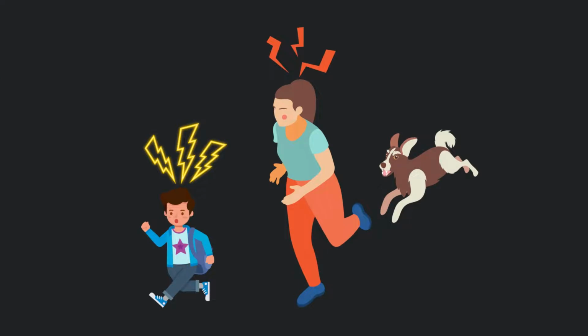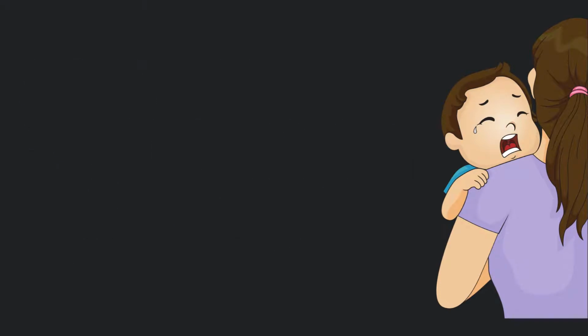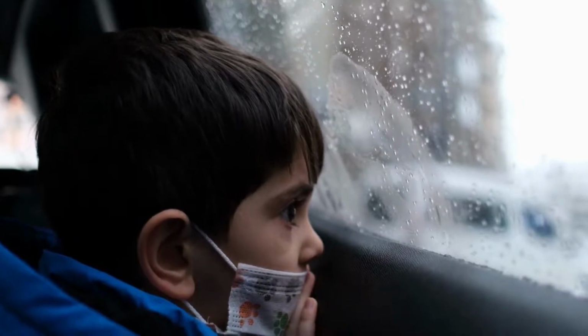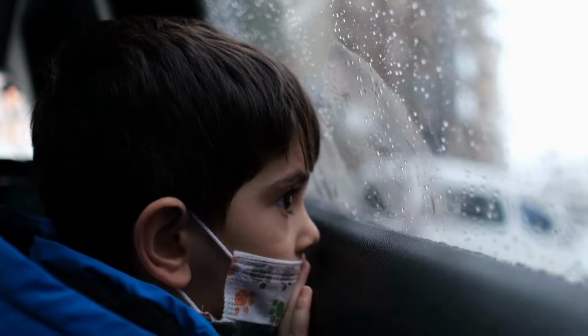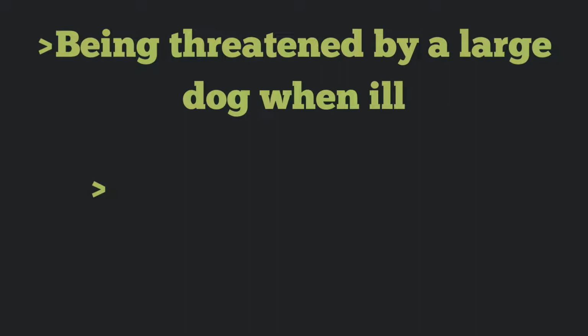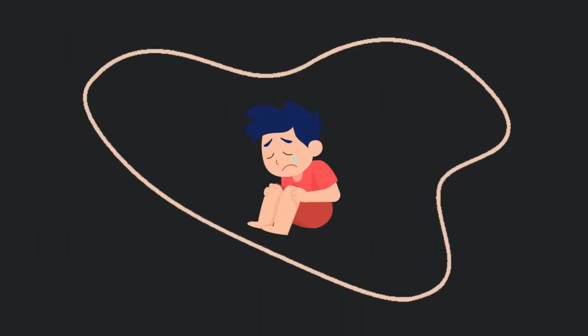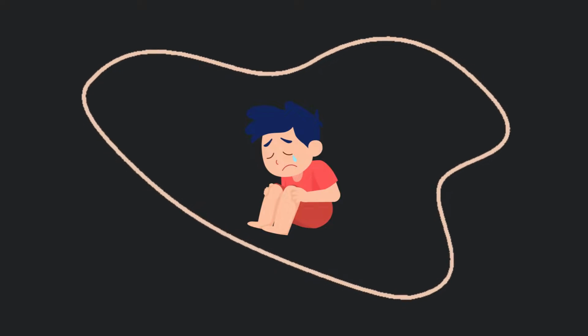As they were entering a taxi at the door of the hospital, a large dog, running past, jumped at them. Both Peter and the nurse were very much frightened. Peter so much that he lay in the taxi pale and quiet, and the nurse debated whether or not to return him to the hospital. This seemed reason enough for his precipitate descent back to the original fear level. Being threatened by a large dog when ill, and in a strange place, and being with an adult who also showed fear, was a terrifying situation against which our training could not have fortified him.